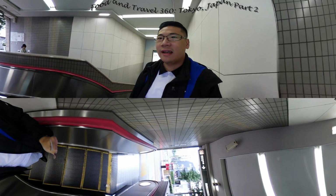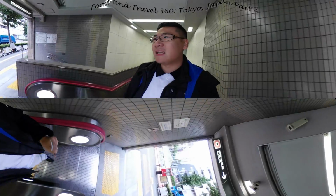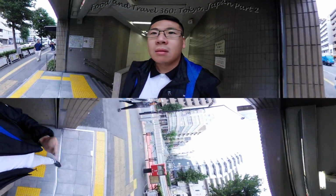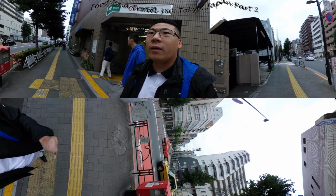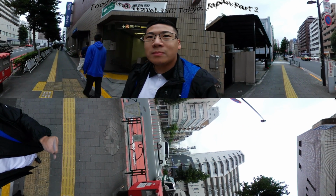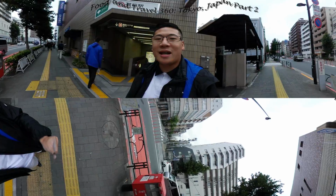The weather today is gloomy and it's supposed to rain too, so hopefully the weather will hold up for us and hopefully we can get a good view. But we're on our way to Skytree now, and we're going to get some lunch at the top of the Skytree.